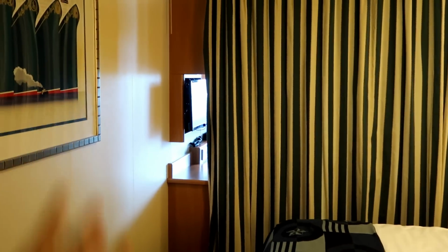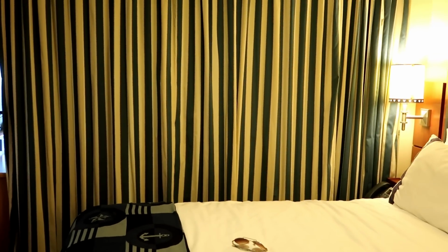Also here, if you do want some privacy, this curtain unhooks and you have complete privacy right here. Let me back up. That also closes all the way. I didn't want to close Max out. So you will have some privacy if you need it with this curtain, which I think is really nice.